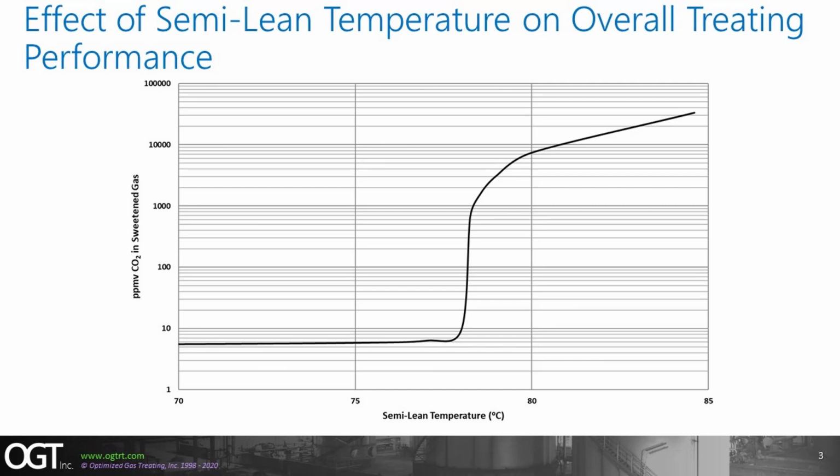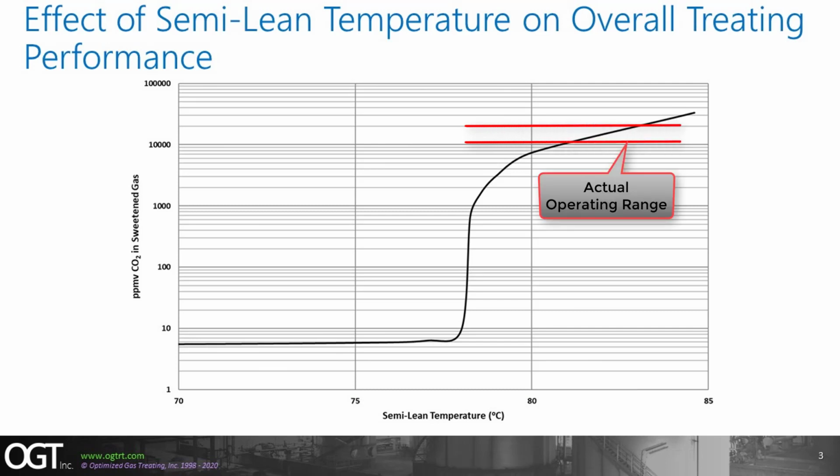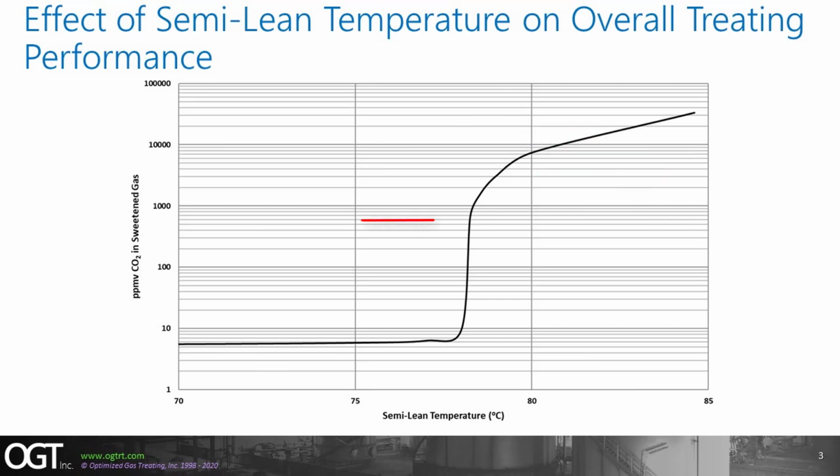As seen in the graph shown here, a semi-lean solvent between 8 and 10 degrees hotter is in fact causing the treating to be over 10,000 parts per million, very substantially higher than the 500 parts per million target value, and even more significant than the 10 parts per million that they should have been achieving. This difference in treating performance from such a small temperature increase is absolutely enormous. Even more surprising is that a less than 1 degree Celsius difference in the semi-lean temperature produces thousands of parts per million difference in the treated gas CO2 content.